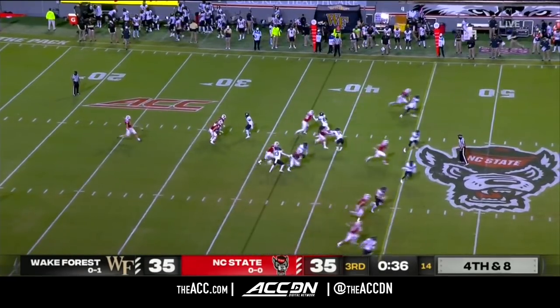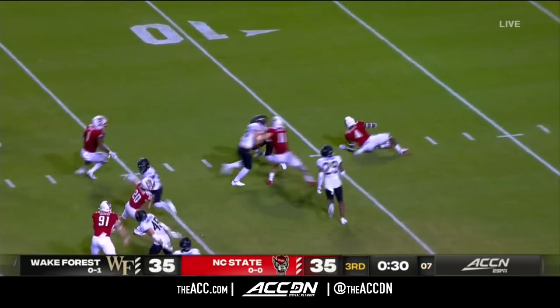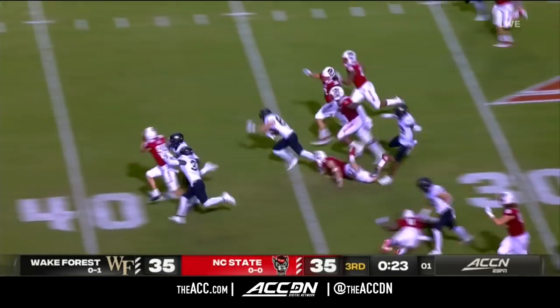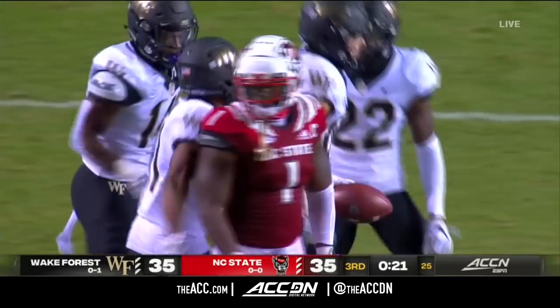Tatum Warren back to receive the punt from Trenton Gill. Both special teams very strong. Gets free of a tackler. He's still up, still on his feet. He's got a little room to operate, cutting it back inside and tripped up from behind, shy of the 40-yard line. Otherwise, he may have been off to the races.